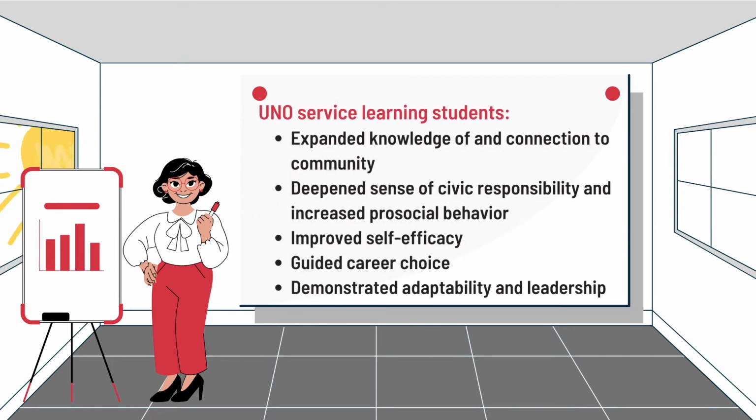We've also seen benefits from service learning at UNO. The Service Learning Academy surveys students before and after service learning experiences. We looked at the responses of over 300 undergraduate and graduate students, and several themes emerged. Students consistently answered that service learning expanded their connection to the community, deepened their sense of civic responsibility, improved self-efficacy, guided career choices, and required them to demonstrate leadership skills.